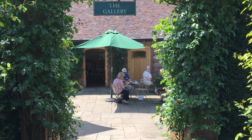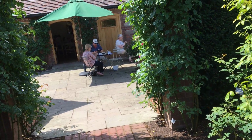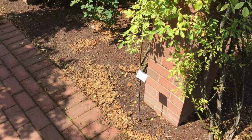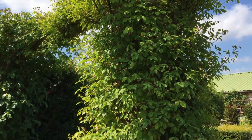Right, I've just had lunch in the cafe. It's very nice. So now I want to carry on having a look at the roses and look at what was my favourite, which is Phyllis Bide. My favourite climbing, rather rambling rose anyway.